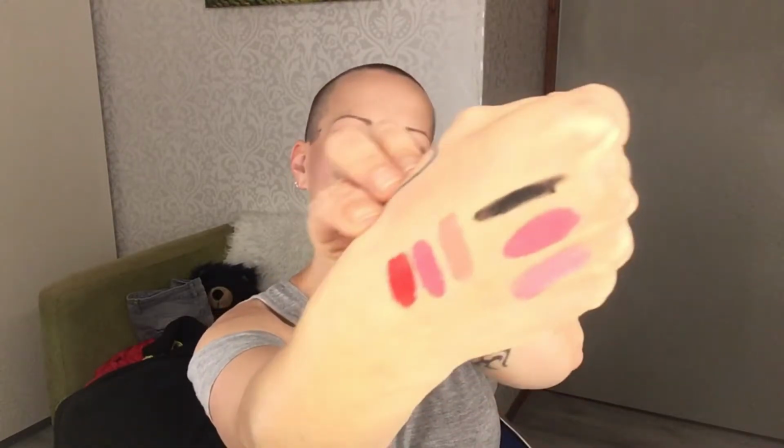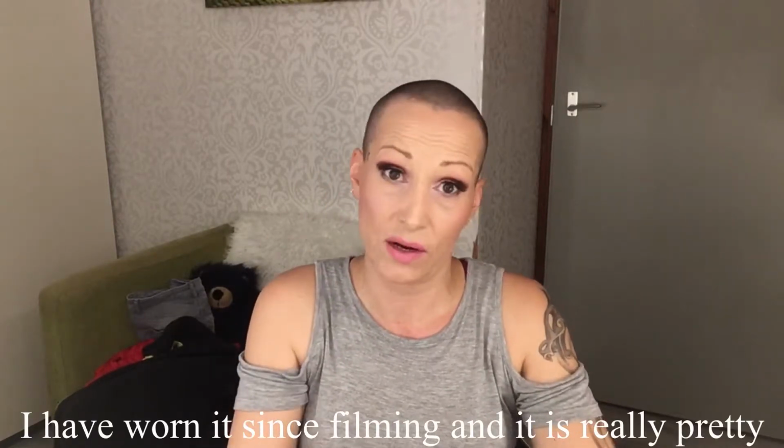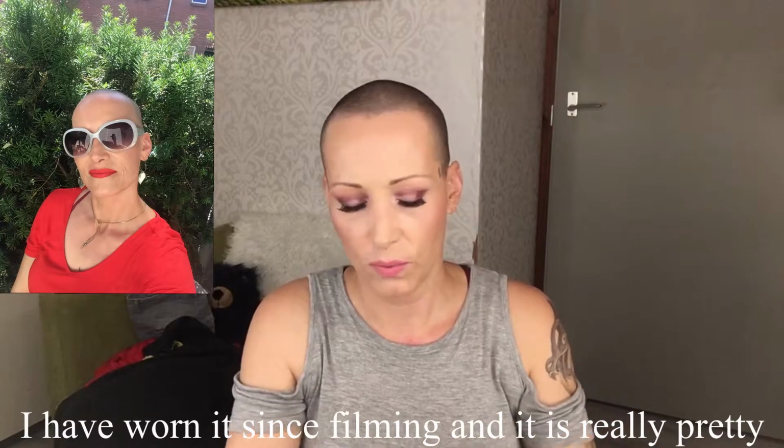Then we have the red one, and this is just a bright red. It looks a bit like the shirt that I got also from Primark. So here is the red. It's really, really pretty. I only used it to see how the color looked on me, and it's very, very nice. But I haven't worn it yet.